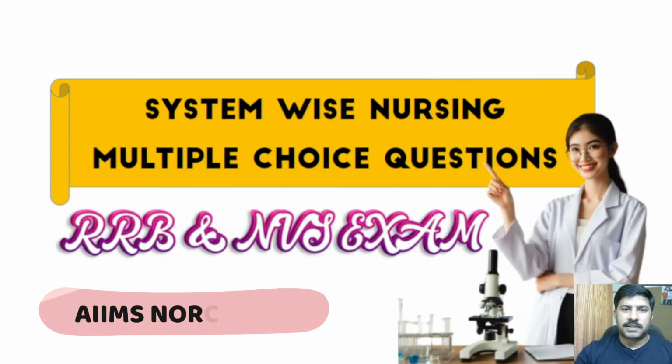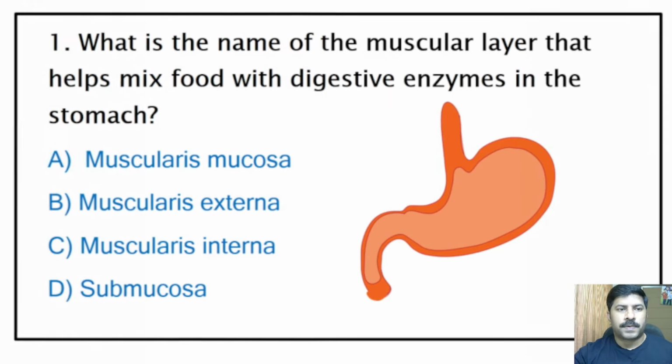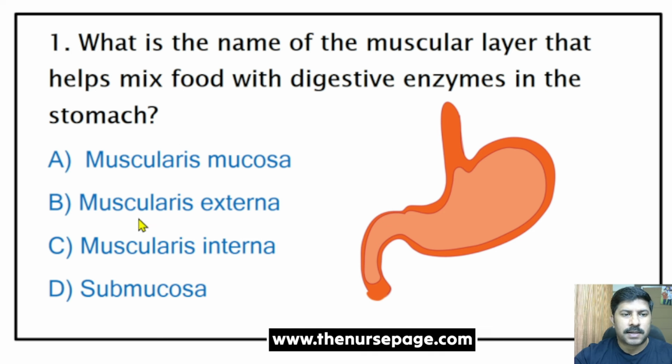So we will move to the topic, that is system-wise MCQs, nursing multiple choice questions, that will be helpful for RRB, NVS, NORCET exams. So we will move to the first question. What is the name of the muscular layer that helps mix food with digestive enzymes in the stomach? Muscularis mucosa, muscularis externa, muscularis interna, submucosa.